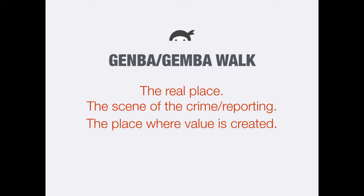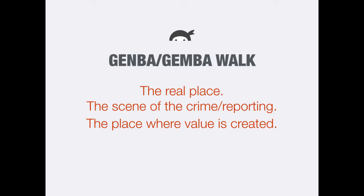The next thing that I'd like to talk to you guys about is the Gemba process. Now, if you work in a warehouse or in some place that practices lean manufacturing, they'll do what they call the Gemba walk. It's also called management by walking around. But what Gemba means in Japanese is the real place, the scene of the crime. A reporter would say, I'm reporting from the Gemba. Or it's also in manufacturing known as the place where value is created.